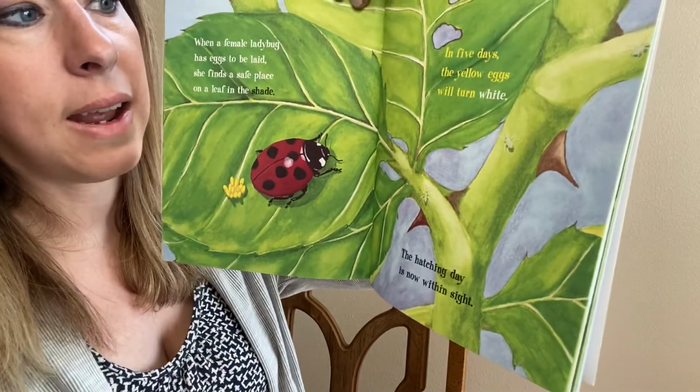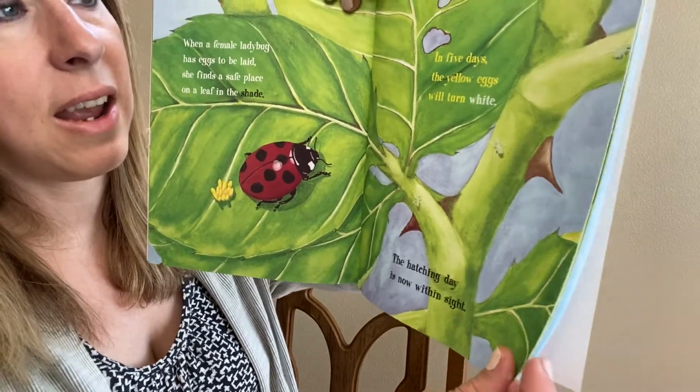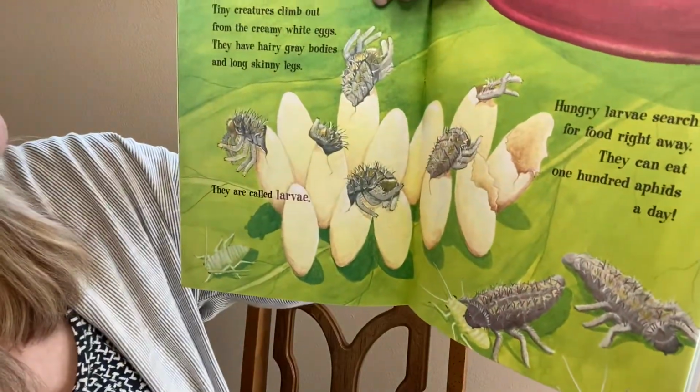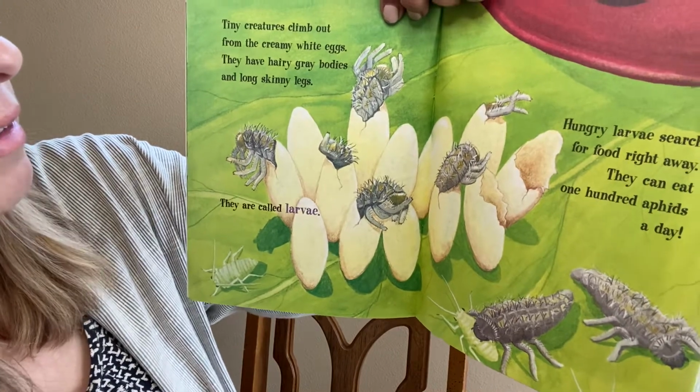In 5 days, the yellow eggs will turn white. Hatching day is now within sight. Tiny creatures climb out from the creamy white eggs. They have hairy gray bodies and long skinny legs.